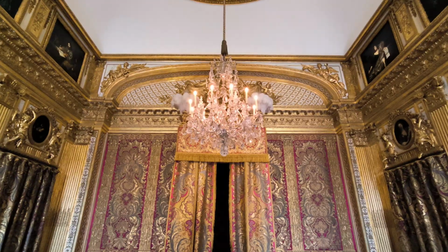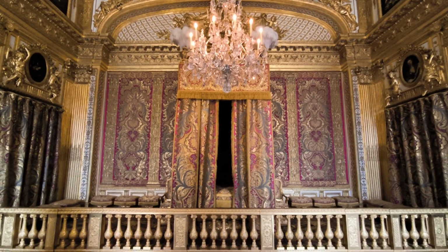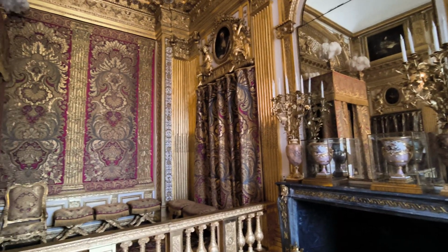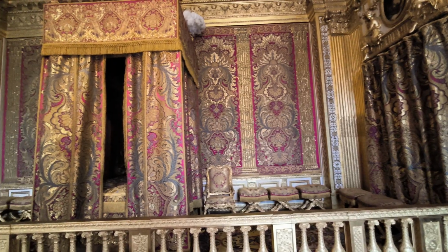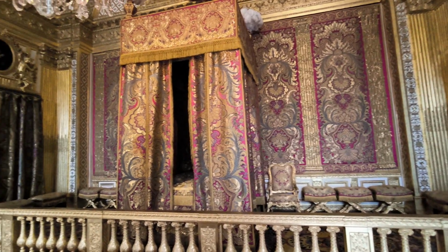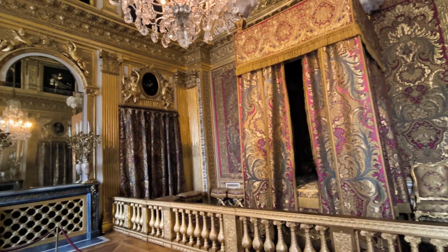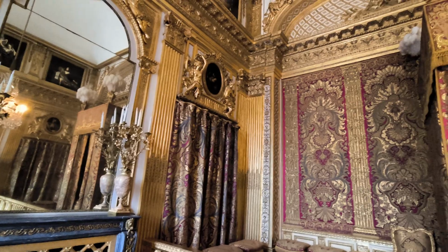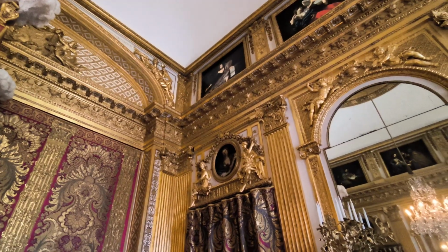This is the king's bedroom. The king had a direct access to the Hall of Mirrors from his bedroom. This room was a drawing room before Louis XIV transformed it into his own bedroom in 1701. He died in this room in 1715. Both Louis XV and Louis XVI continued to use their bedroom for their official awakening and going to bed.